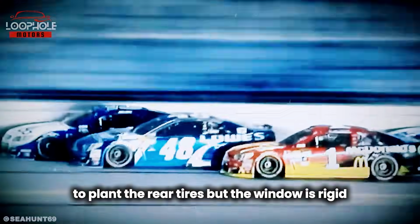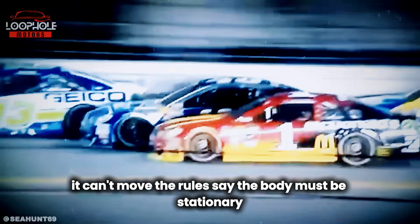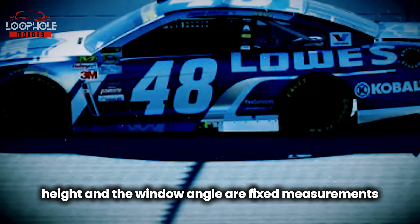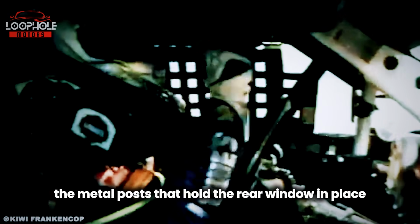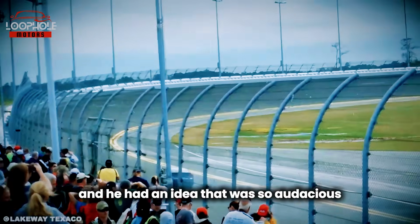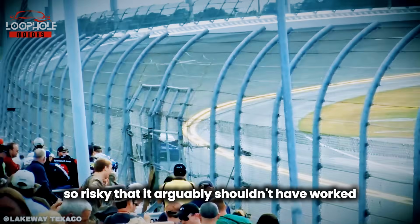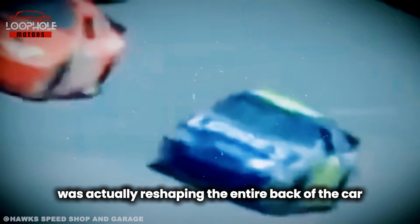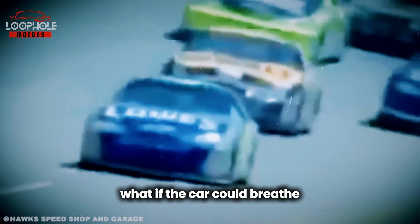But the window is rigid. It's bolted to the chassis. It can't move. The rules say the body must be stationary. The rules say the roof height and the window angle are fixed measurements. Chad Knaus looked at the rulebook, looked at his track bar adjuster, and then looked at the C-pillars, the metal posts that hold the rear window in place. And he had an idea that was so audacious, so risky, that it arguably shouldn't have worked. What if the driver, when he reached for that knob to adjust his suspension, was actually reshaping the entire back of the car? What if the car could breathe?